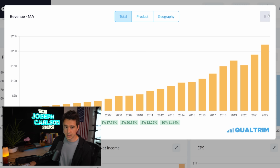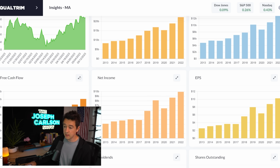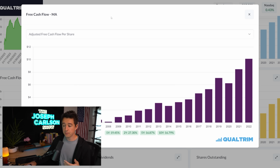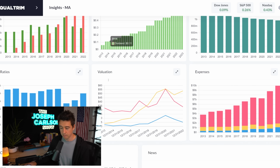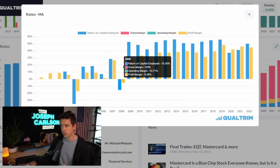Consistently growing revenue at a very fast pace. We have consistently growing EBITDA. We have consistent free cash flow. Unlike most companies I've ever seen, the free cash flow per share growth has been 16% over the past 5 years. Really incredible. You have the dividends, you have the share buybacks, you have the earnings per share, you have the incredibly strong balance sheet. Then you also have very high returns on capital employed.